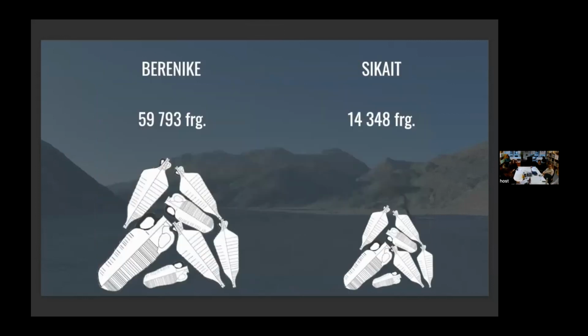Therefore, the aim of this study is to set up a more precise phasing of the late antique period. It is done by a big pottery analysis I wish to explain precisely right now. For this study, I have analyzed 59,793 pottery fragments from Berenike and 14,348 sherds from Sikait. The material was consistently recorded with use of the class division method, as an addition to the method explained by Roderick in the previous speech.